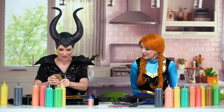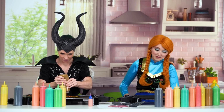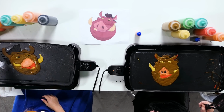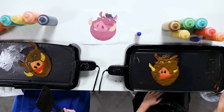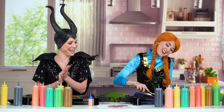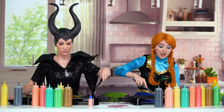Oh, your Pumbaa looks cute. Oh, he's gonna look something. Your ears have a lot of detail that mine do not have. We're doing it now. Three, two. I'm not confident in mine. One. Oh, it kind of smeared. Oh, it's kind of weird. You have great hair and great horn. Your horn, look at that horn. Yeah, you like that tusk? Thank you. Yeah, I do.